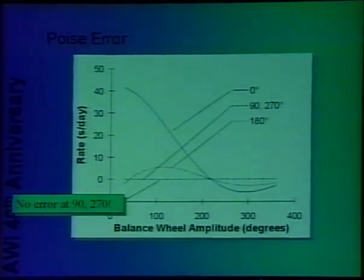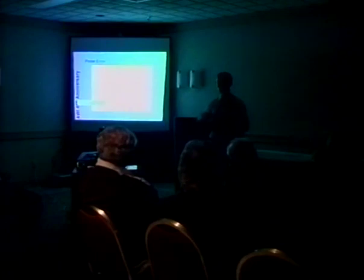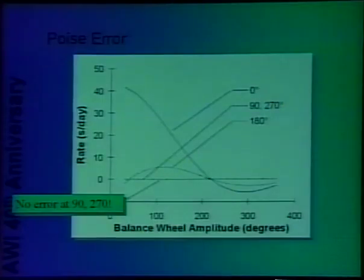Interesting, even the approximations show that there actually isn't an error if the heavy spot happens to be at 90 degrees or 270 degrees to where you are. Of course, in a watch, that's not that big a deal. It's moving around, so that relationship to gravity is moving constantly. But in a clock, if that's not moving around, you might accidentally muck it up.